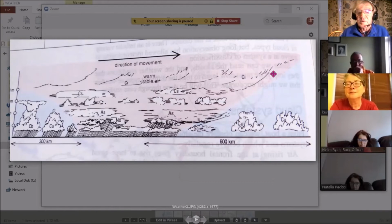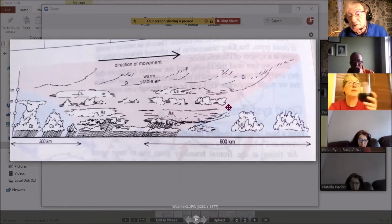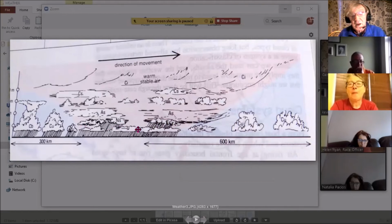So gradually you get this sort of angle, as it were, of very, very high cloud, and as the front moves forward, you'll notice the cloud is getting thicker and denser until you eventually get to a situation where the cloud base is fairly flat and it is likely to start to rain. And it is raining along this flat area.